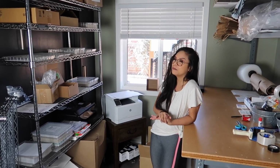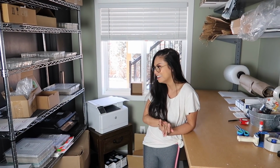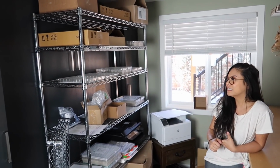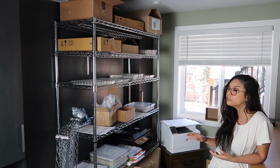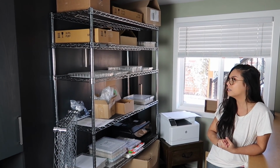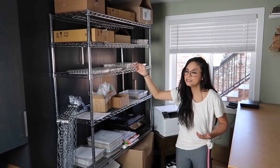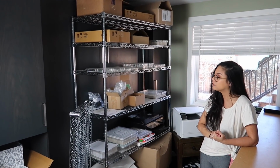So this is where Kale packages our orders, and it's a little bit of a mess. We're working on it. But this shelf, we definitely don't think it should be here. It's a Costco shelf that's really great for storing a lot of heavy items, so it's kind of wasted just storing these flat labels here. I'm pretty sure we can find a different storage solution for that.